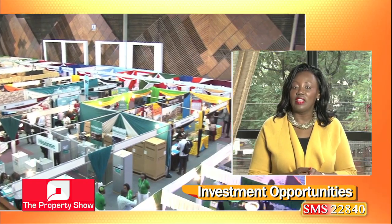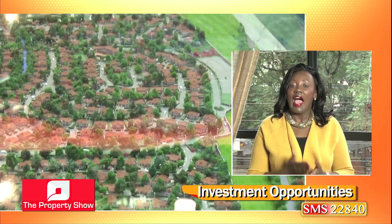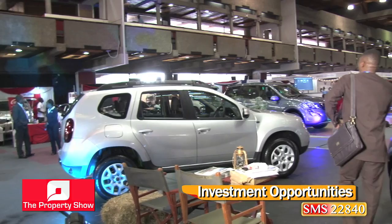The exhibitors of this expo crowned the event with amazing choices to pick from: ideal homes, land, mortgages, interior design products, building solution options, modern kitchen fittings, and this one had cars too.